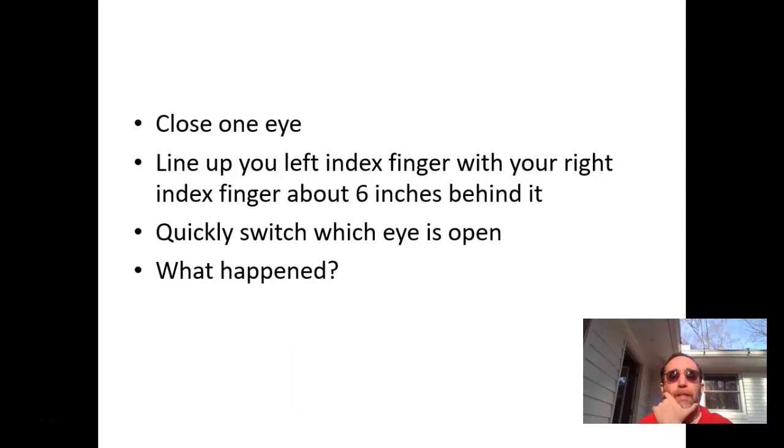Now take a moment and close one eye. Line up your left index finger with your right index finger, about 6 inches behind it. And then quickly switch which eye is open. Then switch back. Just go back and forth. And you should see the fingers moving in terms of their relative position, right?